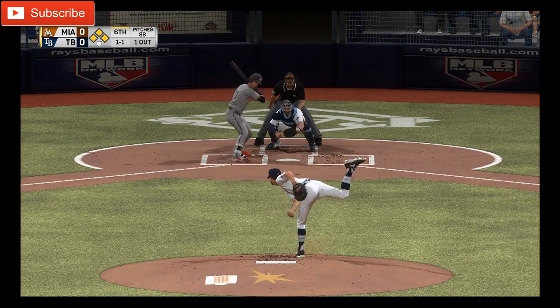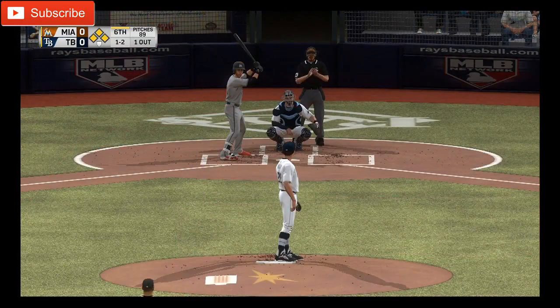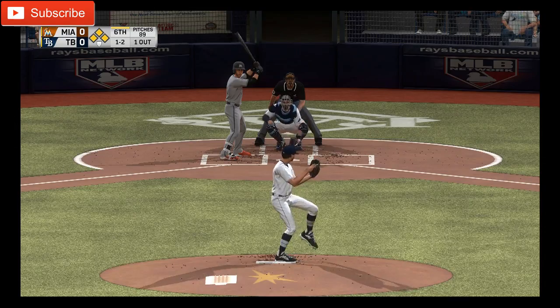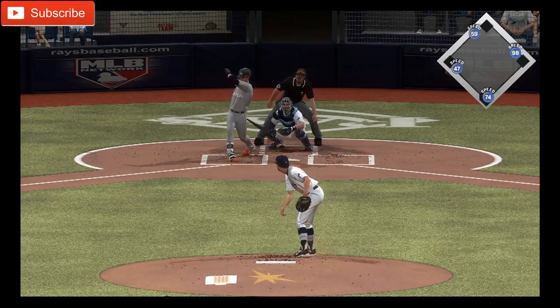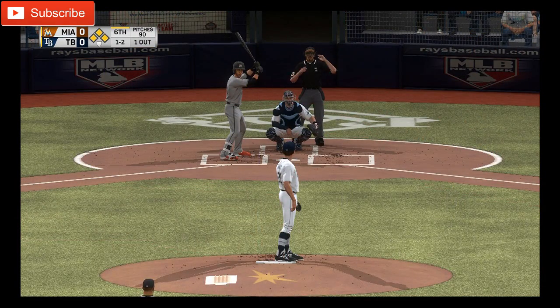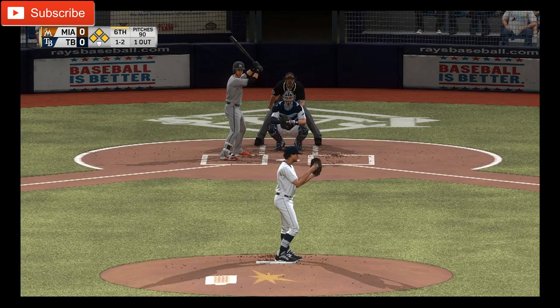Ready with the 1-1 pitch. And now a pitch hit sharply on the ground. Here's the 1-2 delivery. Good job to spoil that one away, and he stays alive. I like the call for the 2-strike changeup, but you got to make a better pitch. He got away with one right there.